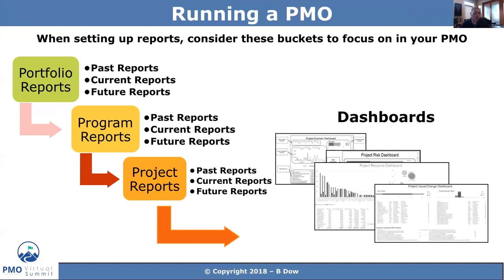So if you look at portfolio, you'll go past reports, current reports, and future reports. Same thing for program things, same thing for projects. So if you've got a typical PMO that's got portfolio managers, program managers, and project managers, you're going to have these types of reports, and you're going to want to establish these type of reports.